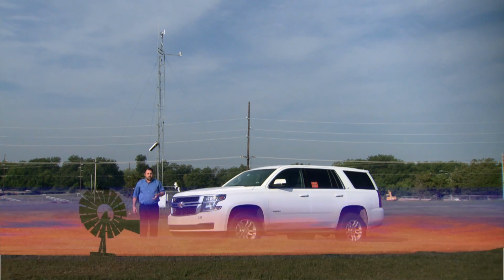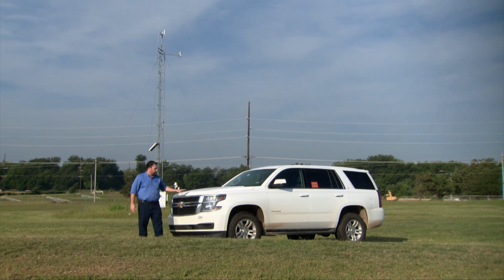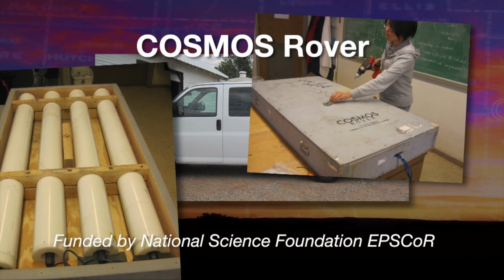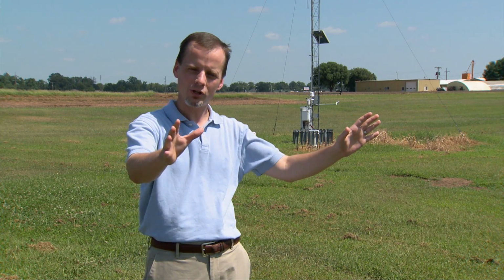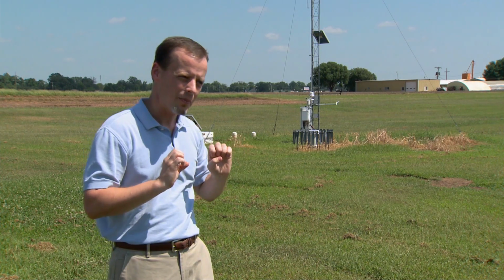One of the advantages of the system is that this instrument doesn't have to be buried below ground, so COSMOS can be mobile. In fact, this COSMOS rover was recently obtained with a grant from the National Science Foundation's EPSCoR program. The COSMOS rover is a large COSMOS instrument that we put in the back of a vehicle, and we can drive this thing up and down the county roads, and we're mapping soil moisture as we go. So then we can see not only what's happening under the grassland, but also what's happening in the croplands.